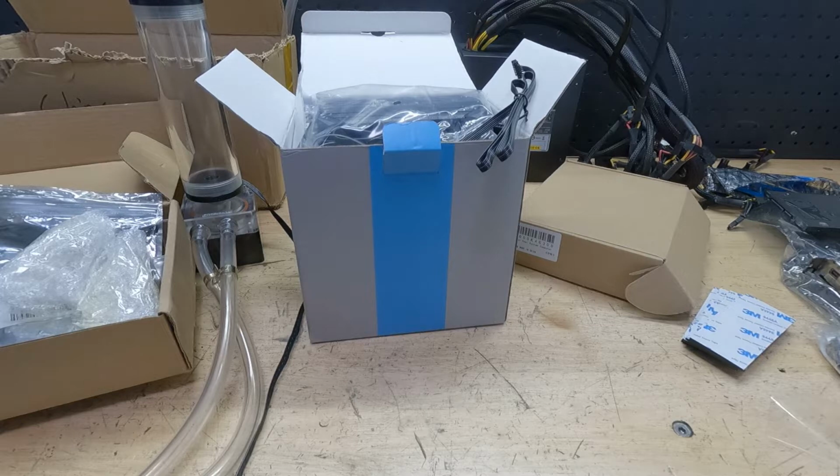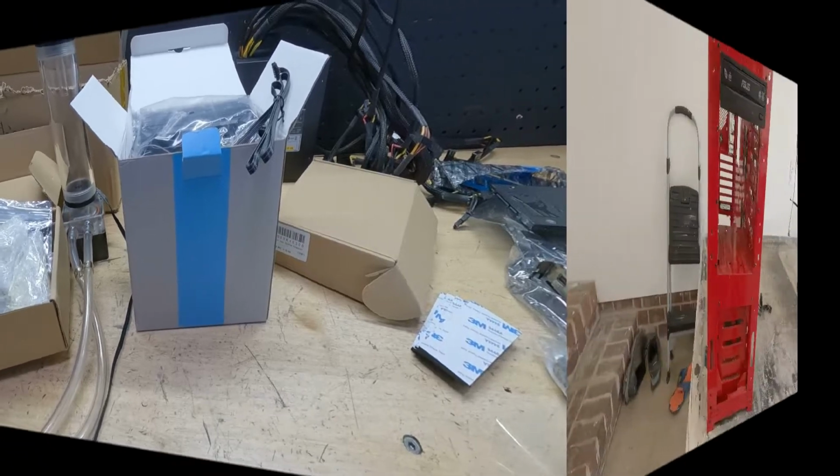That's our build. So let's switch over to, well, this is the bench. Let's switch over to the construction bench. Let's start cutting some metal. Let's do a little montage, and we'll see how this computer rolls.